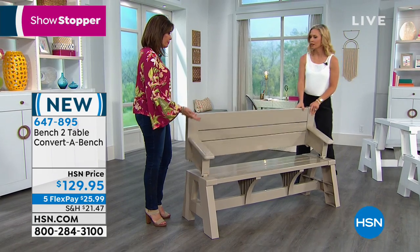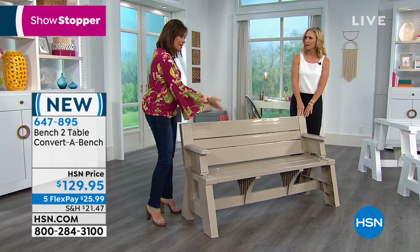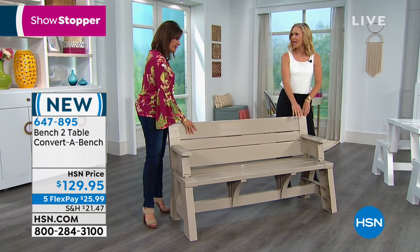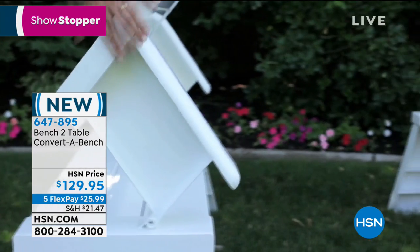There's nothing to setting it up. You just take it out and put it out. And then the moms can all have a place to sit, and the dads can have a place to sit. And then when the kids want a snack, then just open it up.